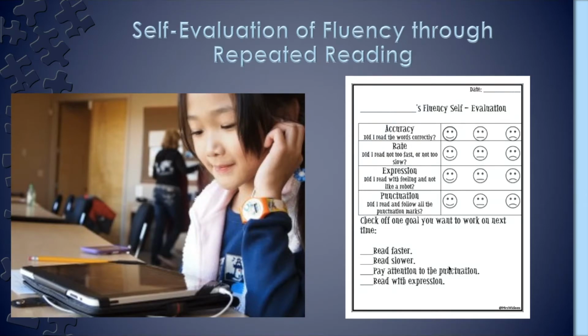Another way of using that repeated reading is with a self-evaluation to increase fluency. You'll see in lots of classrooms that have access to iPads or maybe Chromebooks, they might have a station or an activity that the student does where they record their fluency. Again, they would be using not necessarily text on the iPad, but maybe a book or their independent reading book, and they would record themselves. At the end of the recording, they would listen to it, and they might have to give themselves an evaluation on how they did for accuracy, rate, expression, punctuation, and then they re-record the selection from the start. And then they would re-record themselves and try to make a difference to the area that they felt they needed to work on.